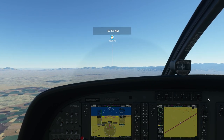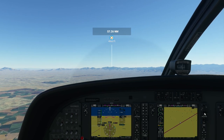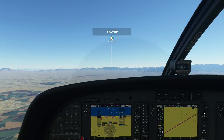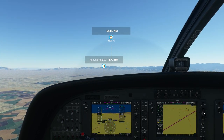Beginning to feel like I need to get a little higher to get up over that mountain. You know what? I think it's the flaps. We're slowing down too much. I'm gonna see if that's... Oh yeah, it was the flaps. Okay. Well, that's kind of lame.